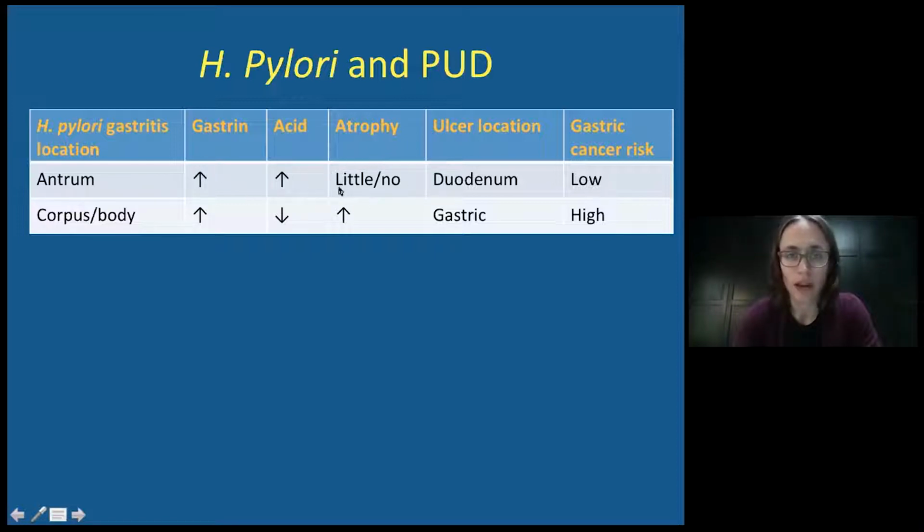There's little or no atrophy in the stomach, and the ulcer tends to occur in the duodenum, and the gastric cancer risk is low. However, when H. pylori involves the corpus or body predominantly, this is the middle part of the stomach, there's atrophy. This results in decreased acid. This results in decreased gastrin levels. The ulcer location tends to be in the stomach, and the risk for gastric cancer is higher.